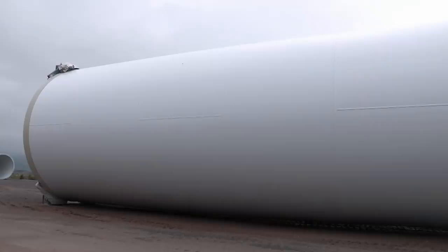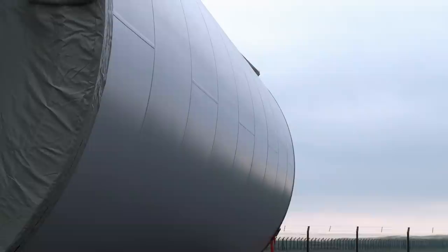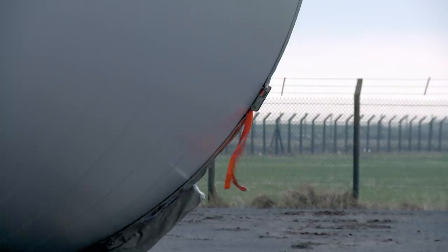3 new offshore towers are ready to be delivered, each one in 3 sections, twice the size of the land-based wind turbines also made on site. The biggest challenge is the size of the sections. They're almost double the size of what we're used to handling.